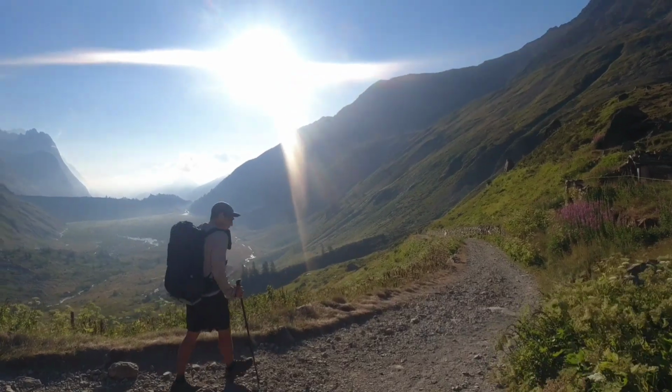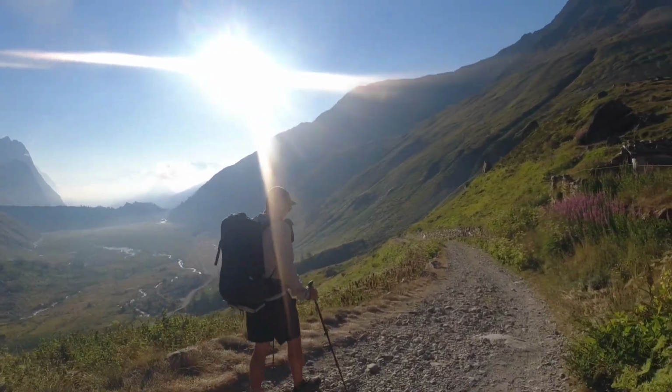Good morning and welcome to day 3 on the Tour du Mont Blanc. Off we go. Day 3.